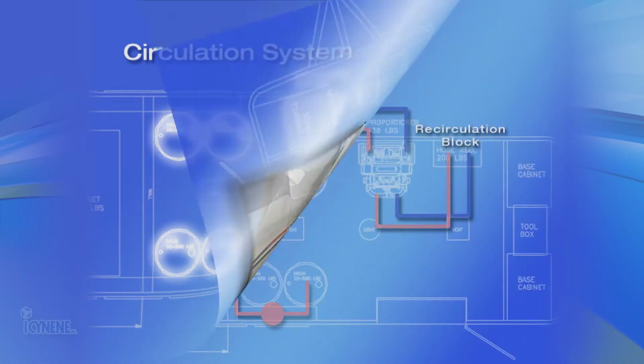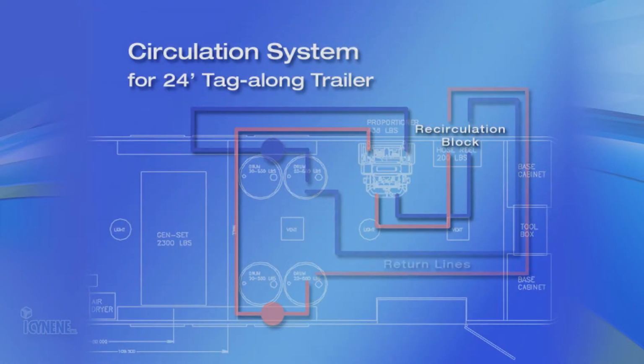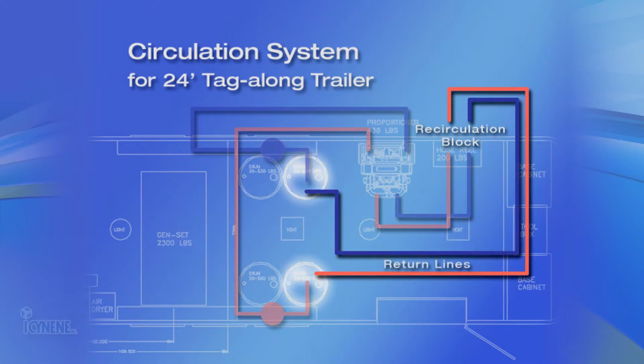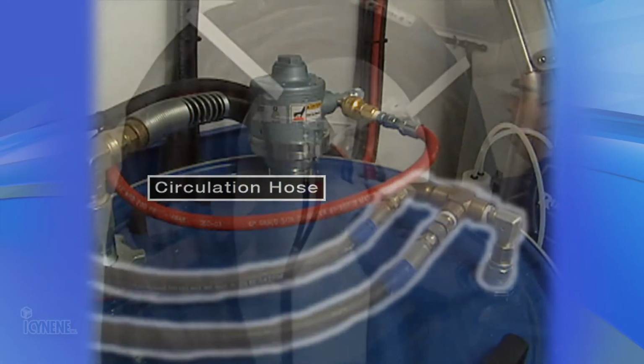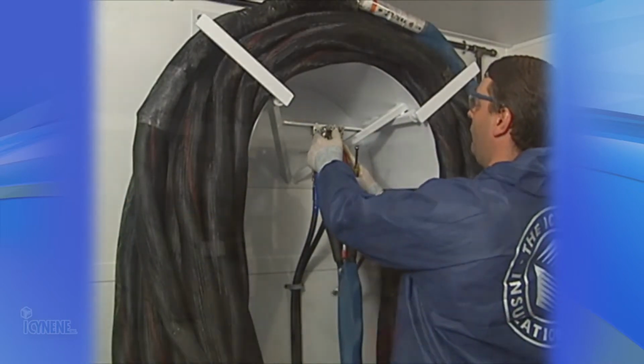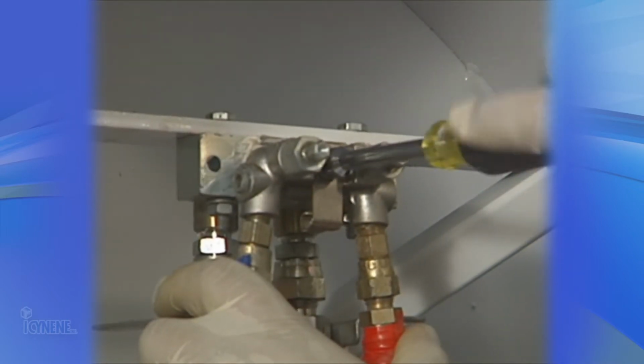The circulation system consists of a circulation block and return lines back to the drums. This system allows for circulating components A and B for both mixing and heating purposes. The return hoses to the drums are generally 1/4 inch or 6 millimeters in diameter. The circulation block is also used to mount the side blocks from the spray gun when not in use.